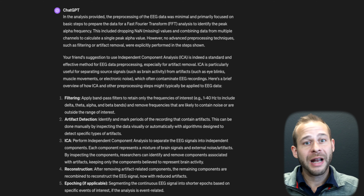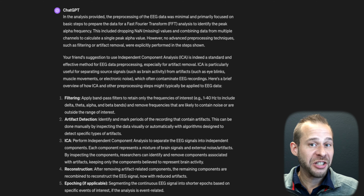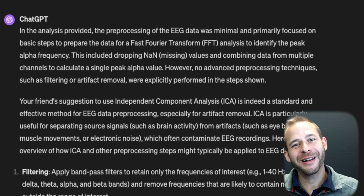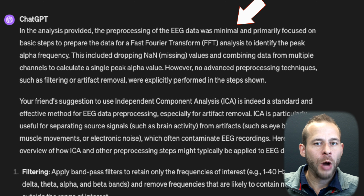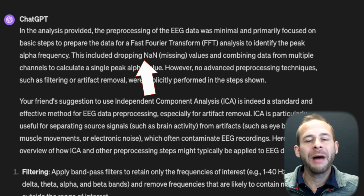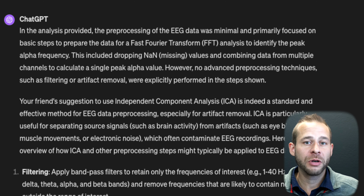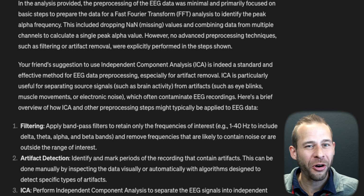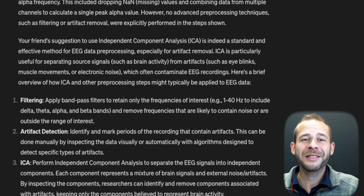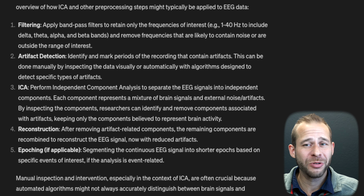So Nico suggested that I ask ChatGPT about how it was doing the pre-processing. And ChatGPT was really honest with me. It said that it did minimal pre-processing of the data, and then it mainly just dropped some missing values and combined data from multiple channels to calculate things like the peak alpha, but no advanced processing or filtering was done to remove artifacts. It then proceeded to educate me more on pre-processing processes in the literature and gave me some suggestions of other software that I could use to improve my methods.